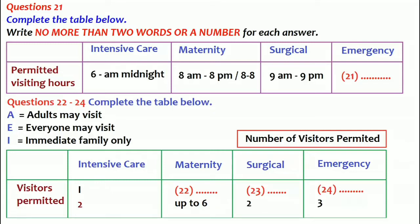Of course. And often the visitors are able to help the patient a lot. That's why we allow visitors all day, the full 24 hours in the emergency ward. They help comfort the patient while they're waiting to be diagnosed.